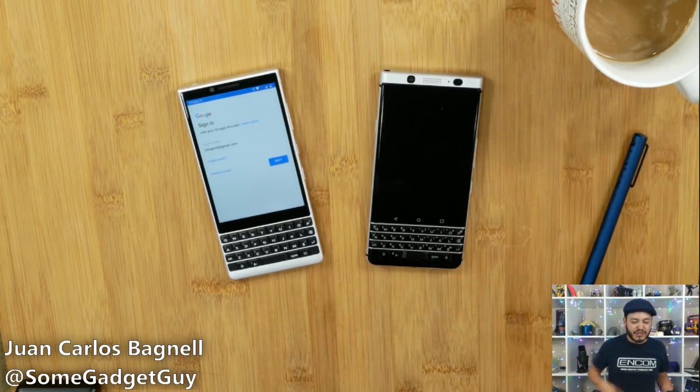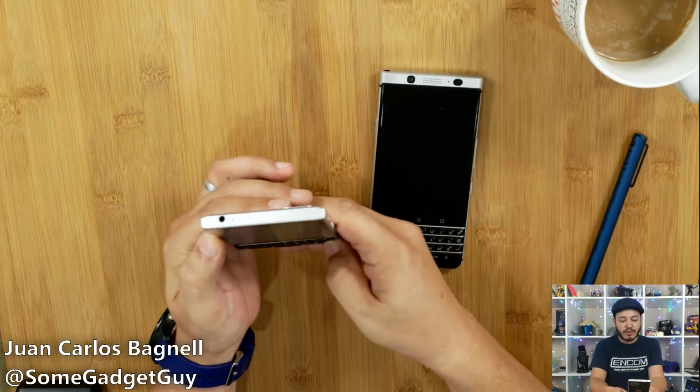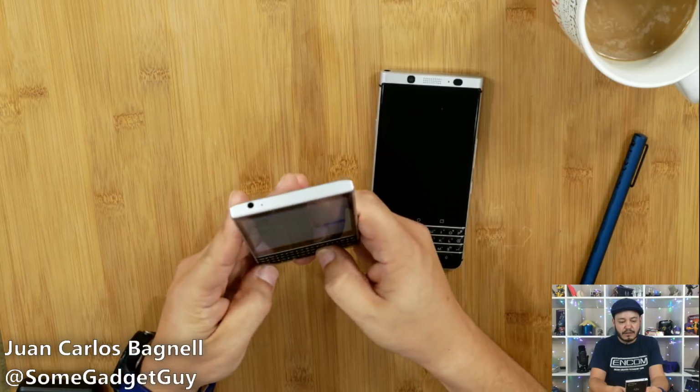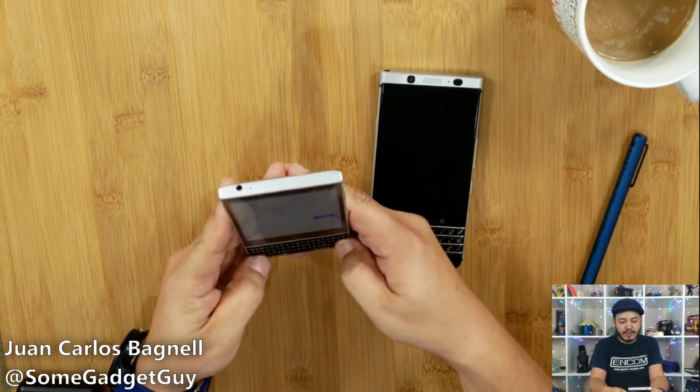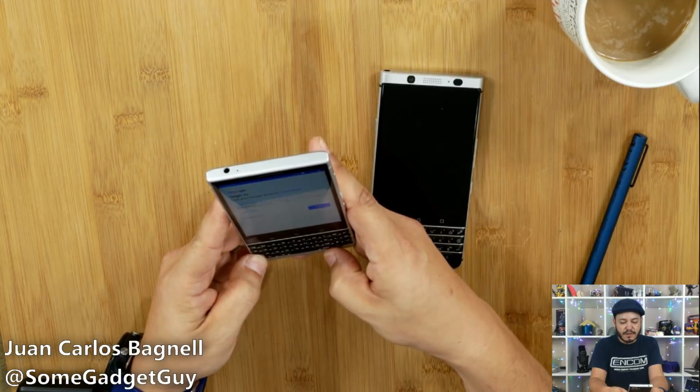Wow, it already has a Gmail for me? Man, Google is listening to me, but that is not the Gmail I want to use. All right, so again, I'm going to tilt this up and get that right there. I have a hard time typing and talking to you guys all at the same time.